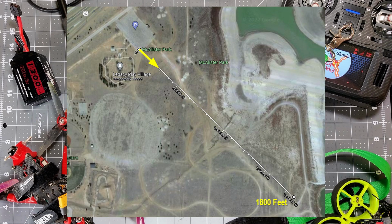So what will I be doing with these drones, you might ask? Well, they're drones, so I'm going to fly them. But actually I'm going to fly them twice. The first test that we're going to look at is a line of sight test where I just take off, fly 1,800 feet forward, turn around, and come back to home. And I'm going to go ahead and put a map of that up on the screen for you so you can see the loop that I traveled.